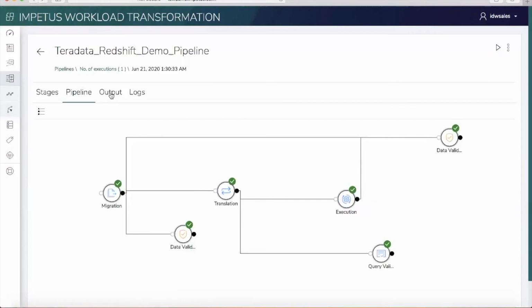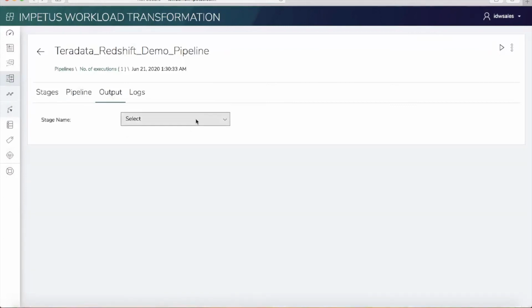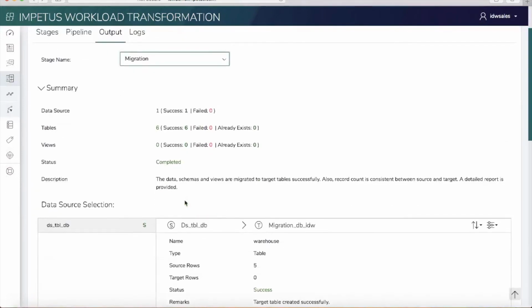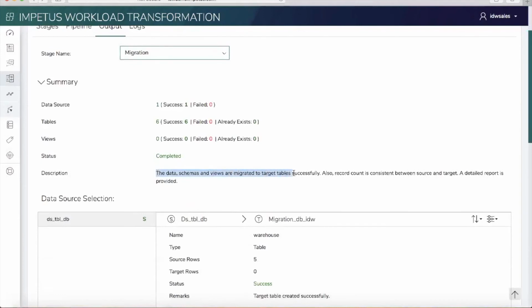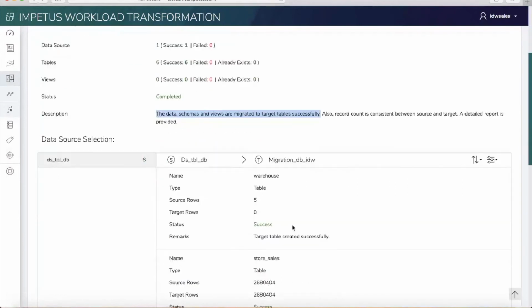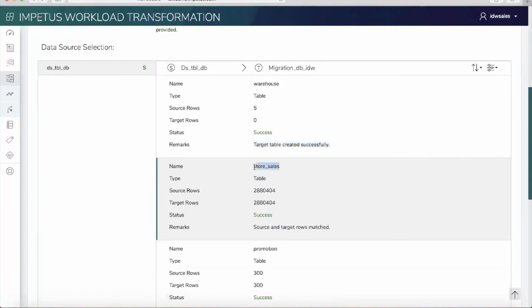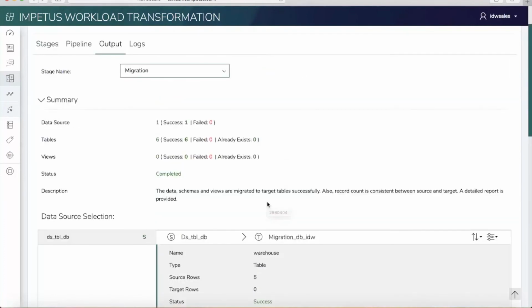So I'm just going to walk you through the output of this. If I go to the output and go into each one of these steps, as you can see, we've got this migration step. We can see that the data, schemas, and views were migrated to the target table successfully. We've got this warehouse table. This table has been created. It didn't need data moved. So as you can see, this doesn't match because there was no data moved, but we were creating this target table. In this next table, store sales, obviously there was data moved here, and you can see that the source and target matches, right? So that's the first step, migration.